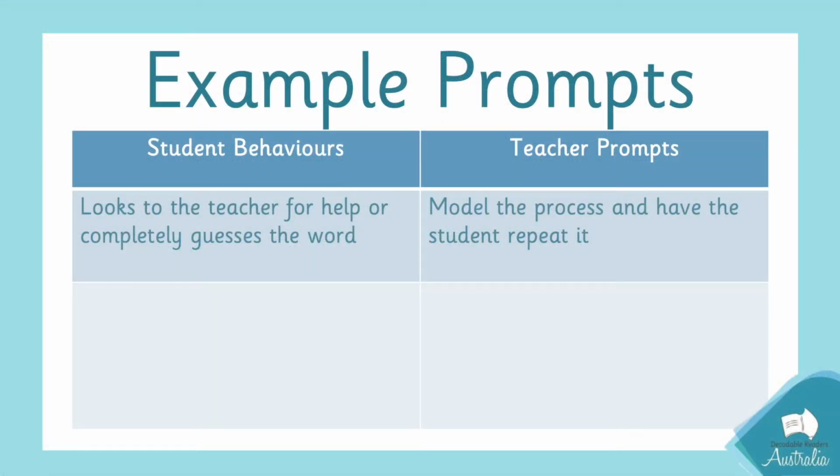Now, maybe a student comes to a word that they don't know and they just freeze up. That's why just a couple of seconds is enough before you move to the prompting stage. Here are some of the prompts that I like to use with students. Now, let's say the student looks to you for help or they completely guess a word that is inaccurate.